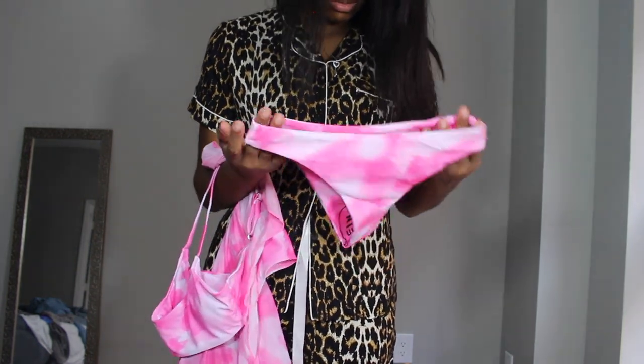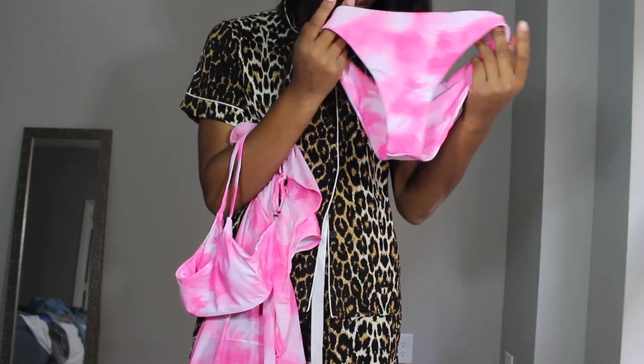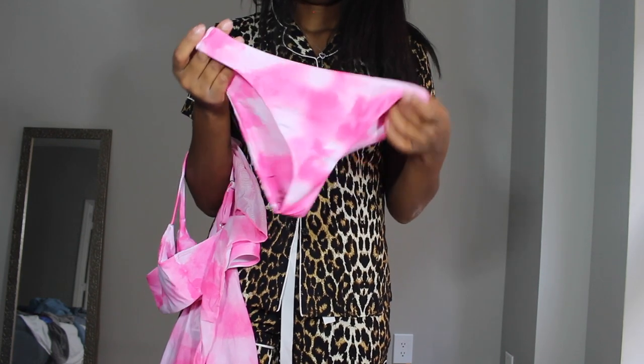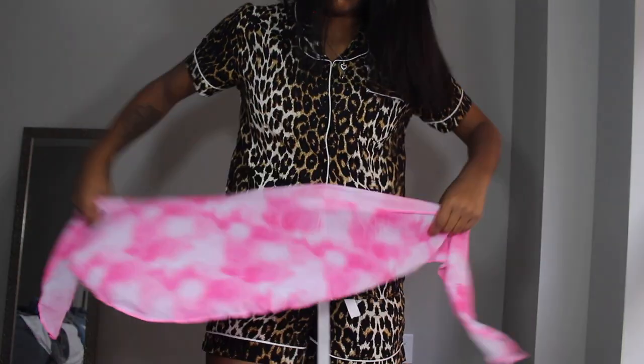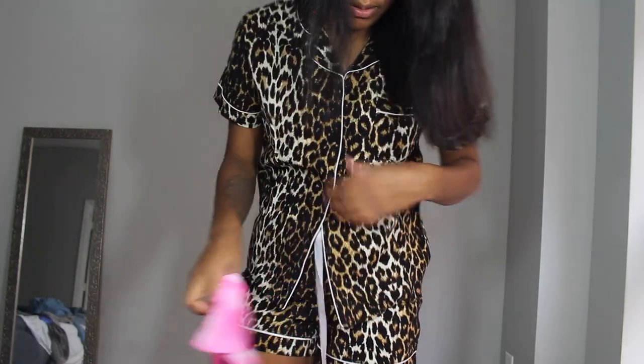Oh no, can I? Oh shoot, this is gonna be a thong, ain't it? What's the front? What's the back? So I think that's the front. It's gotta be the front. So yeah, and it comes with this wrap, like to go right here with the swimsuit. So that's gonna be cute. Let me try the top on and I'll be back.